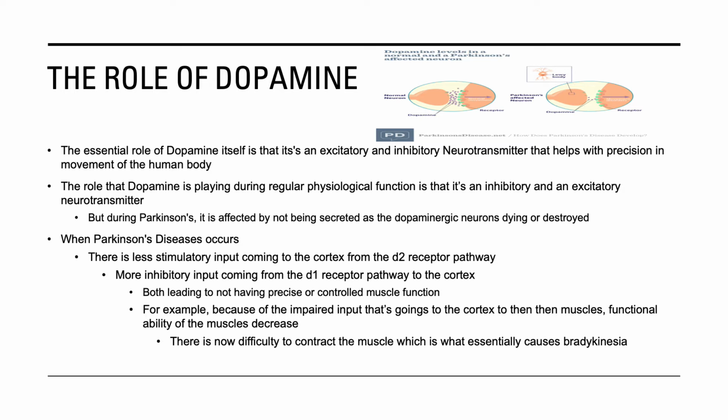which is not good because if you look at the picture on the top right, it shows what happens when you have a depletion of dopamine. The dopamine is not getting to the receptors that it needs to get to. So when Parkinson's disease occurs, there is less stimulatory input coming to the cortex from the D2 receptor pathway, as well as when you have more inhibitory input coming from the D1 receptor pathway to the cortex. These are the two pathways that lack dopamine.